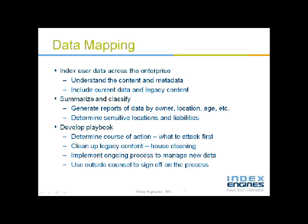So if you look at the playbook and the data map, you can say, let's find the most sensitive content based on these reports. So if you're a manufacturing organization, you may determine that some of the manufacturing divisions or departments may have the most sensitive content, so let's focus on their data and attack it first. You may focus on cleaning up legacy content. So that's kind of a house cleaning task where you've got copies of data that goes back 10, 15, 20 years. Let's focus on that content and clean that up, because that's the kind of stuff that shows up during litigation or any kind of merger or acquisition event that creates a lot of surprise and a lot of frustration. And then, the playbook can implement an ongoing process to manage new data.